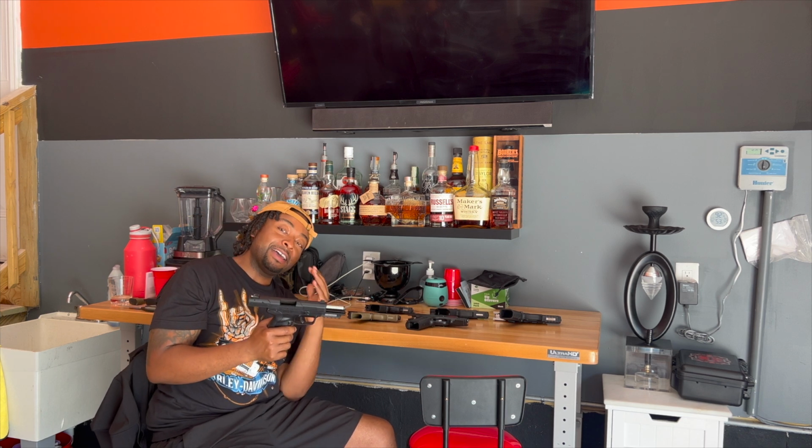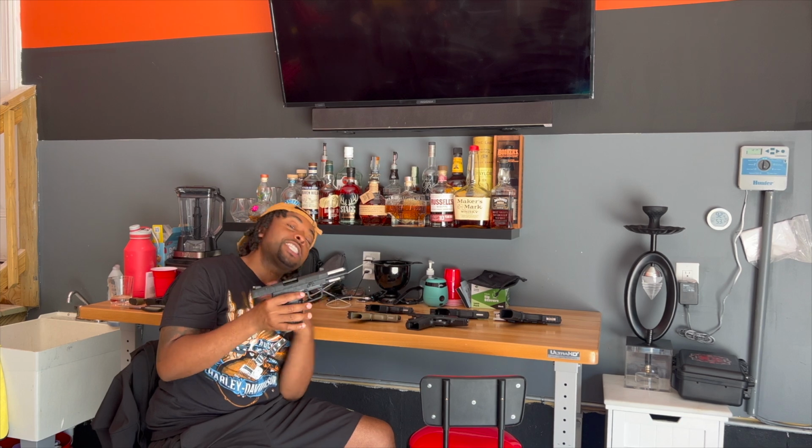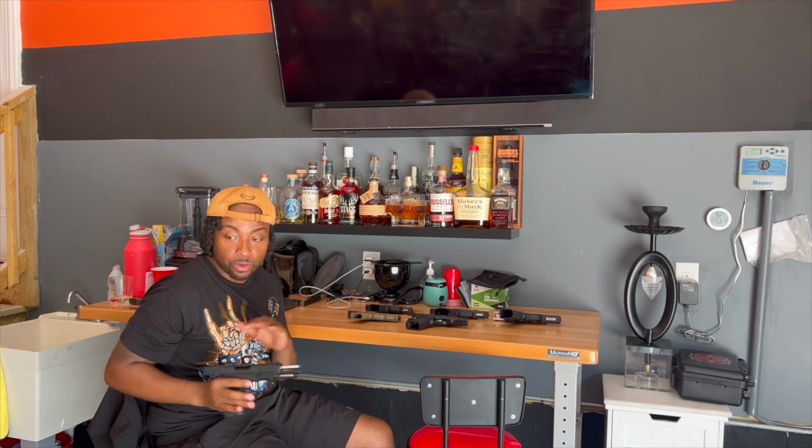This is my FN 5.7. I mean, this thing is polymer. It's a polymer gun, so it's lightweight. Like I said, I can hold this thing like this. No, my finger's not on the trigger at all, and it's also unloaded. But literally, this thing has no weight.